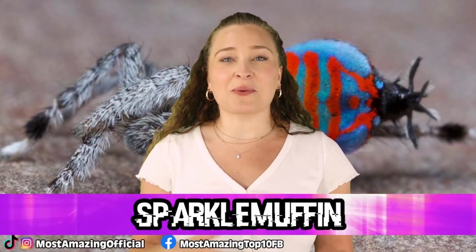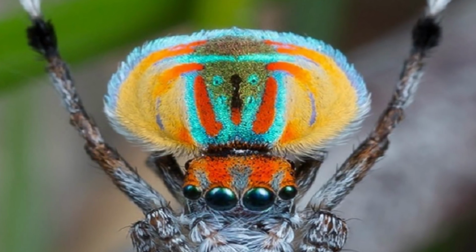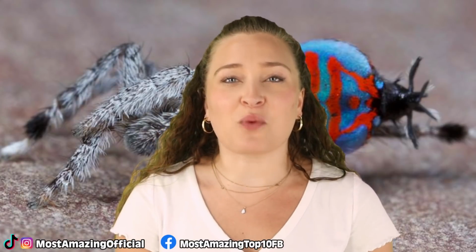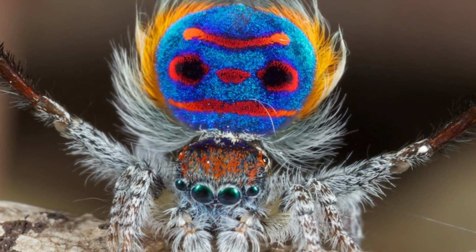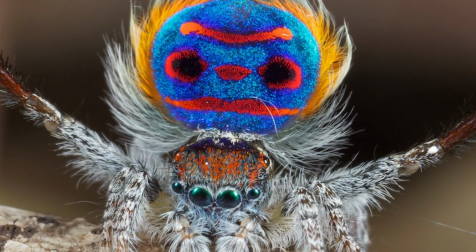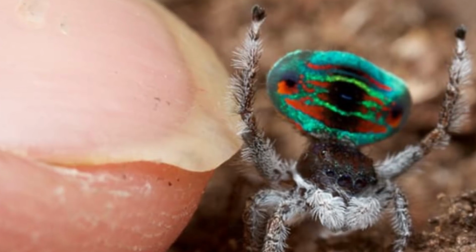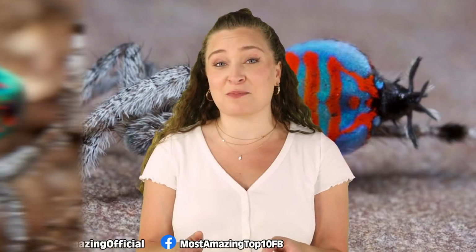These guys are colloquially named Sparklemuffin, but they belong to an Australian jumping spider species of peacock spiders. They were first discovered quite recently in 2015 in the forest of Wandul National Park. They are around 10 millimeters big, but can jump lengths that are 50 times their own size, which is both impressive and horrifying if you're afraid of spiders like I am.